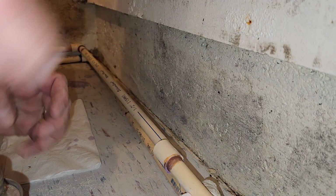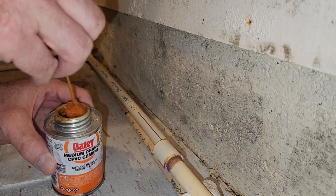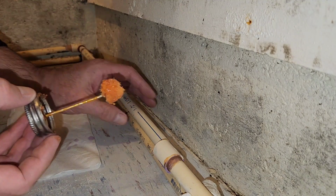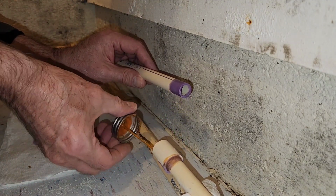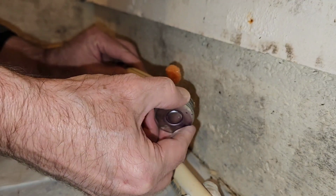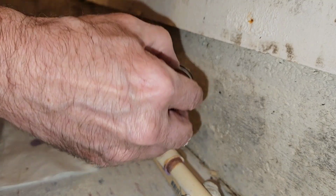All right, so I'm going to go ahead and glue this side now. Let me kind of get some of the excess off of this. I don't want to drop excess anywhere. All right, so we'll put it on the inside. Kind of give it a good swirl around. That way I got proper coverage. Swirl it around on that. Give it good proper glue coverage. Put it on the ends too.